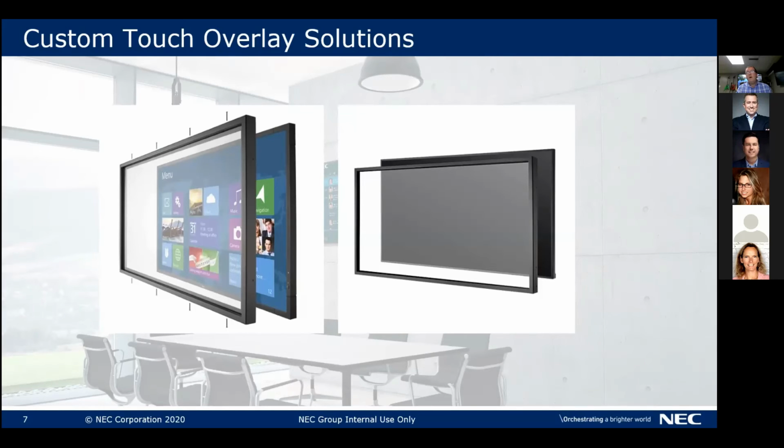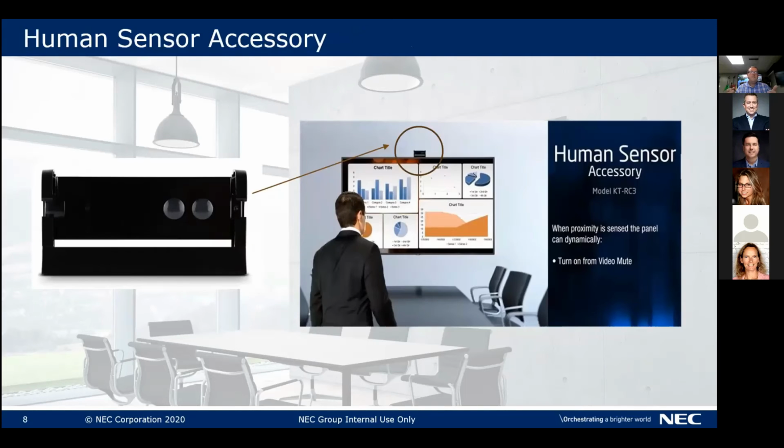A majority of our displays do have an OPS slot and, of course, a video input. So just like the CB series solution, if you wanted to add an external device to that, you can do that very easily, and then we can help you customize that solution accordingly. Now, getting back into the office, of course, we're going to be concerned about health and safety. And with health and safety, we want to have things as automated as possible.